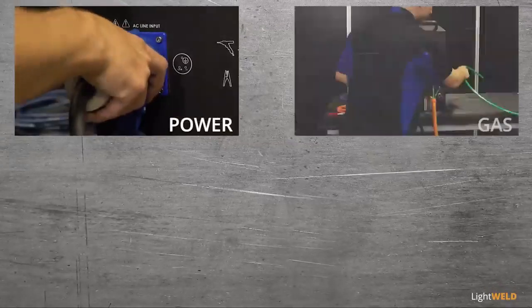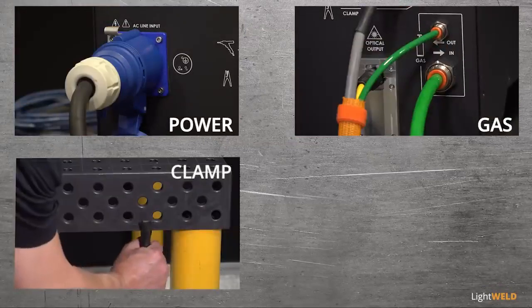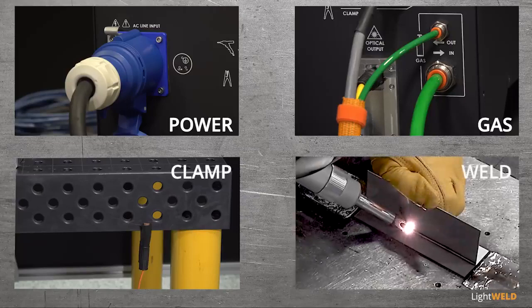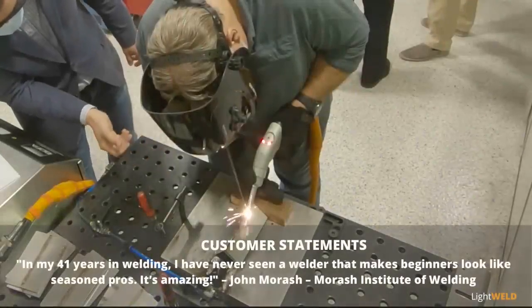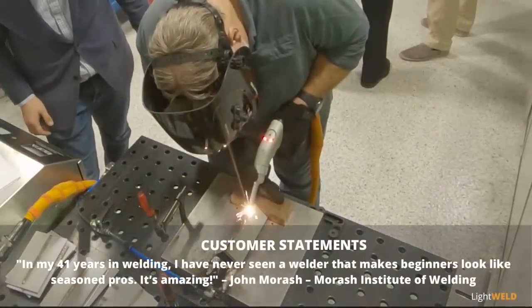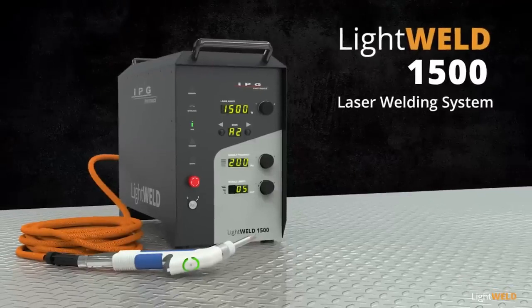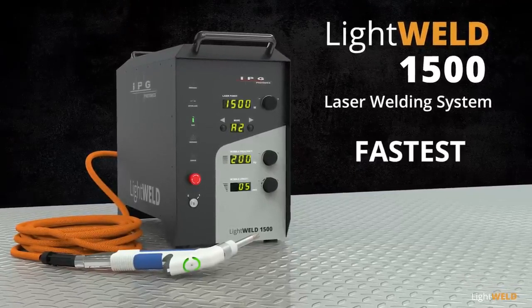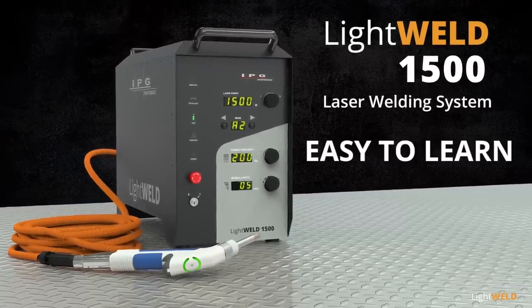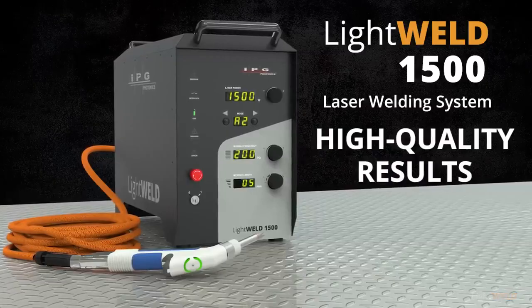Turnkey design and simple installation gets you up and running fast. Novice and seasoned operators can create high-quality welds quickly and consistently. In my 41 years of welding, I've never seen a welder that makes beginners look like seasoned pros. It's amazing. LightWELD 1500 handheld portable laser welding system. The fastest, smallest, easy-to-learn laser welding system for consistent, high-strength, high-quality welding.